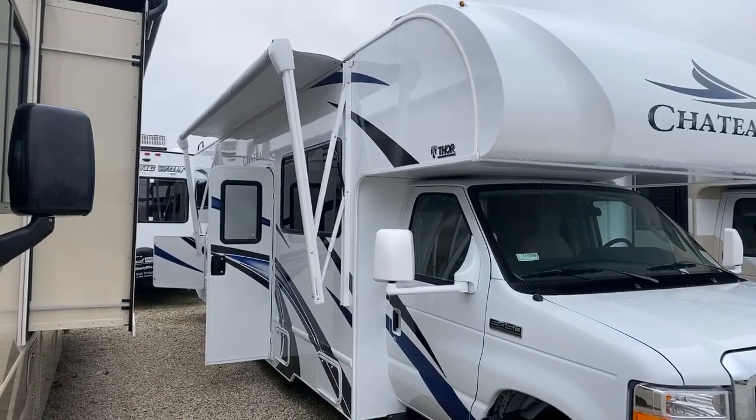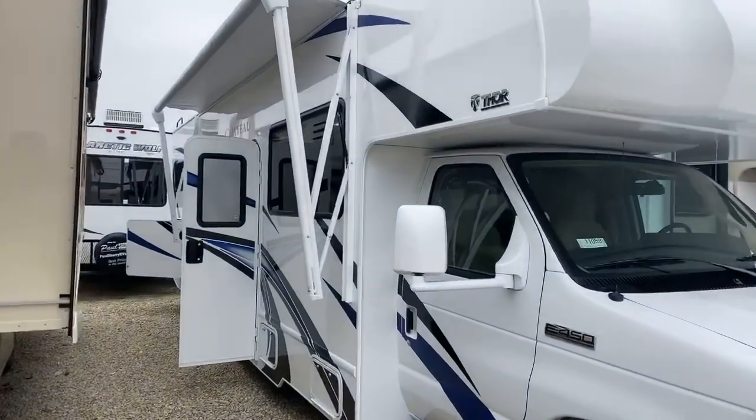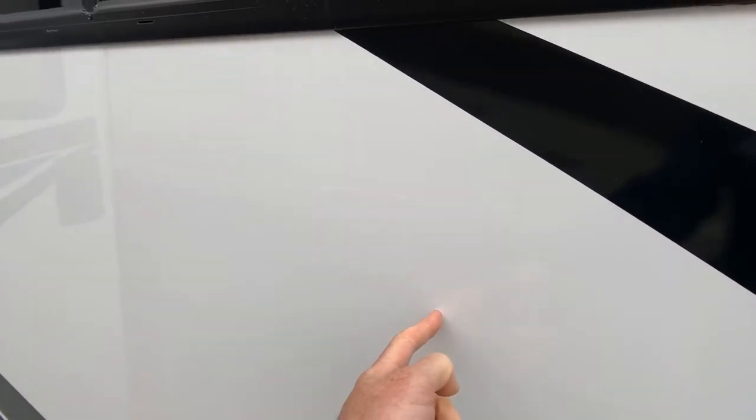The WV comes with the white exterior, which is a white gel coat finish. As I get close here to the sidewalls, you'll notice it has a nice sheen to the sidewall. It's nice and smooth, and I do not see the individual fibers in the fiberglass.